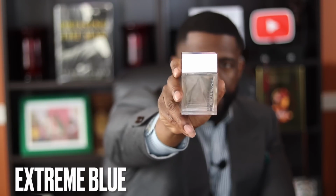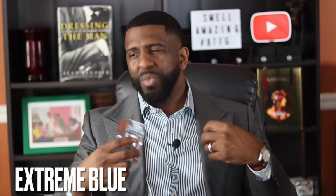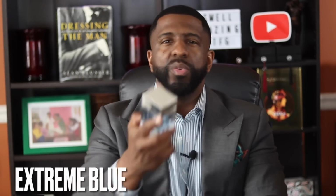All right, guys, the next fragrance up on the list again is one that you can find for a great price, and for what you're going to pay, I think you'll be impressed with this one from the house of Michael Kors. This is called Extreme Blue. It's not your typical blue fragrance though. It has more of this kind of green, fresh, aromatic quality to it. A little bit spicy as well. But again, for the price, this one is really good.